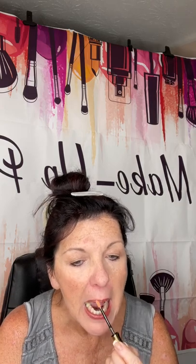Today, it's afternoon, it's almost evening. I'm going to take the Gemini, not opened it yet. I'm going to take the Gemini and go over my lips. I've not used Gemini yet. That made a very pretty color.